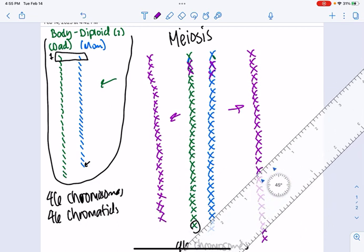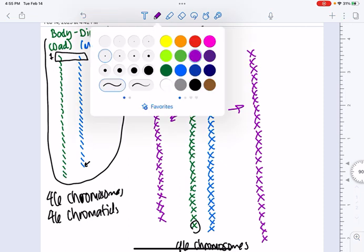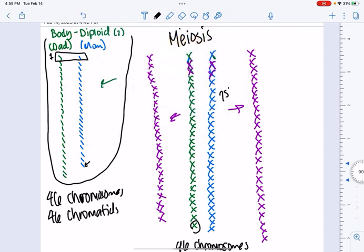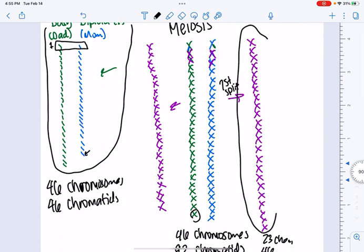How did I put that ruler there? Go away. Okay. Alright, so this is the first split. Let me label that. First split. Now, after the first split, we have gone down to 23 chromosomes and 46 chromatids. Alright, so this whole thing is now a new cell, and this whole thing is now a new cell.